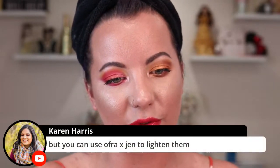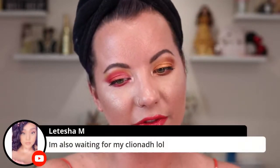But you can use Ofra Jen to lighten them. Exactly. I'm also waiting for my Cleona. Here's the thing though, I got to take this off because it's getting all over my teeth the more that I'm talking. With the Ofra and Jen, it'll change the formula. That's the only downfall. For me, it definitely changed the formula when I put it with other types. And that's my favorite thing about the Propa lipsticks, the formula. Look, I'm even putting it on my teeth to get it off.